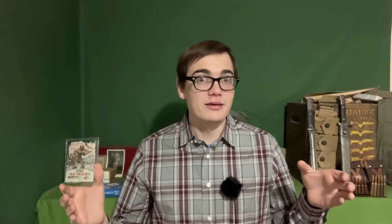Now, that definitely comes with its disadvantages if you're trying to find parts for a gun or something like that. However, it also has its advantages because you can keep it within collecting just Mausers and have a much wider variety than if you're just collecting Mosin Nagants.